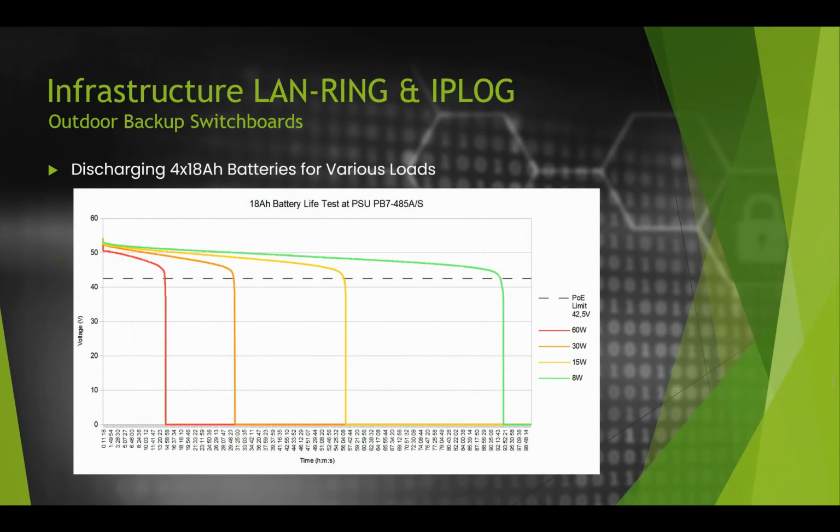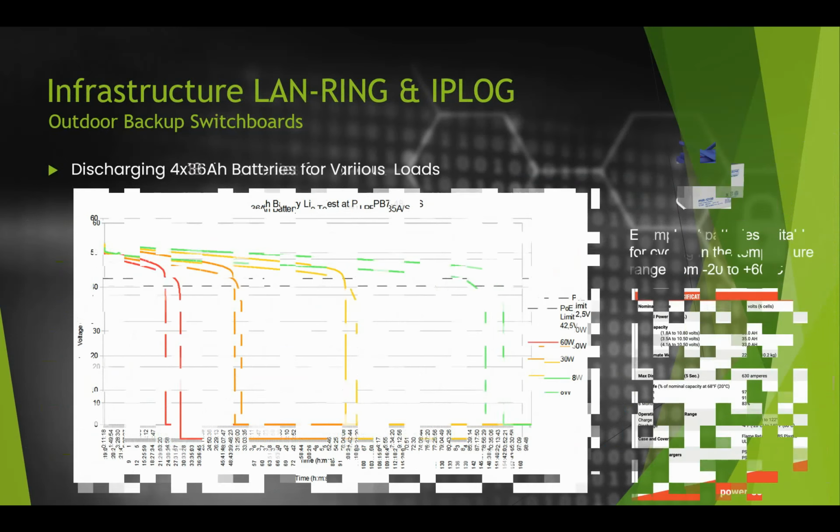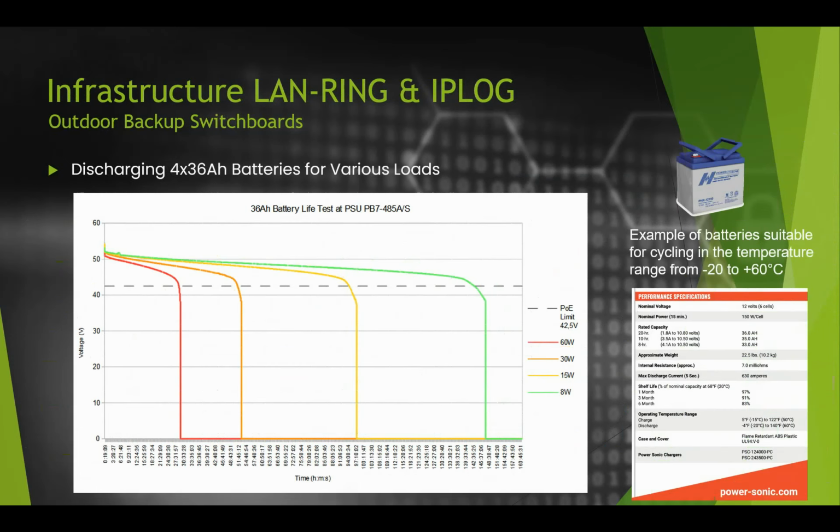On the slide, there are curves showing the voltage drop when discharging with different loads. Measurements were made 4 times on 18 ampere-hours batteries. And the same discharge characteristics 4 times with 36 ampere-hours batteries.